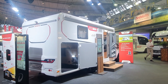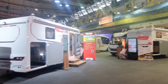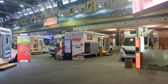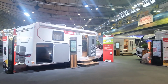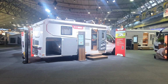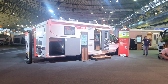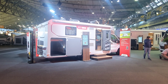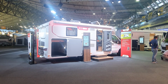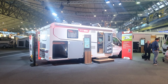Anyway, good. So this is the CMT trade fair. This is the stand of Dethleffs, as you can see, and there are more and more vehicles now being opened. In my opinion, it's got the bed that might be what people are looking for. Size of the vehicle, it is a bit on the wide side. All the vehicles from Dethleffs are a bit on the wide side. Obviously, horses for courses, depends what you're looking for.